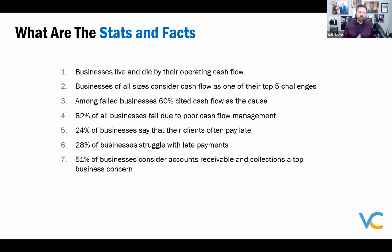Now, I'm going to show you here today how you can work around that and work with a client, but also give the capability to help your cash flow. 28% of businesses struggle with late payments. 51% consider accounts receivable collections a top business concern. I would hope it's higher than that, but collections is a concern that all companies have.